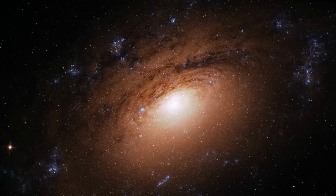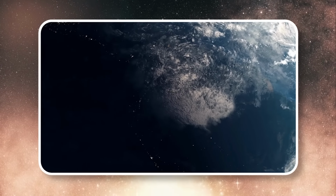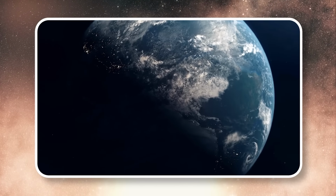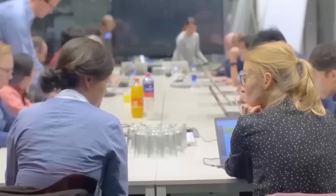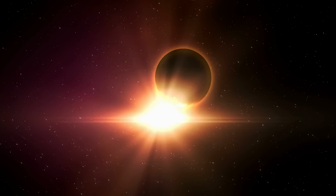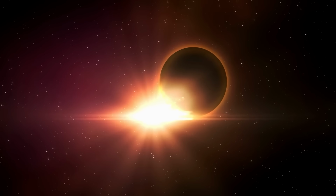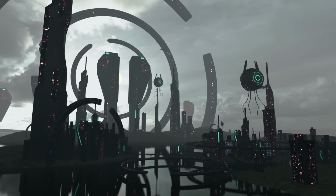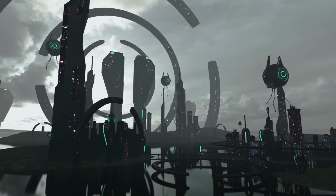Are we alone in the universe? Or are there countless other beings out there, staring up at their night sky, wondering the same thing? The search continues, and with each passing day, our hope grows stronger. Somewhere out there in the vast star-filled darkness might be the answer we've been looking for. So would humanity truly unite, or would new conflicts arise over alien contact?